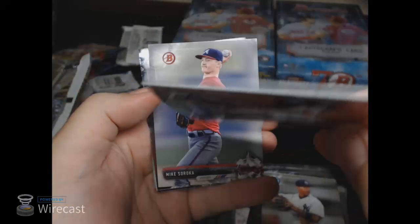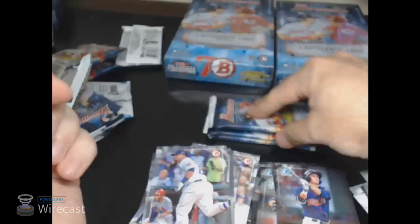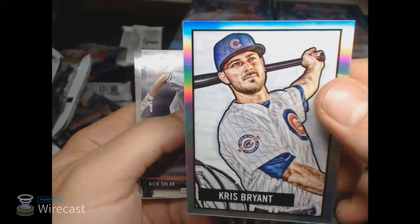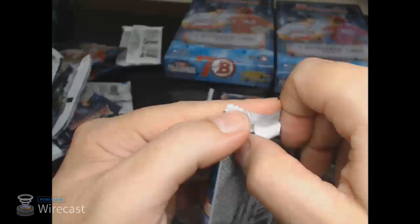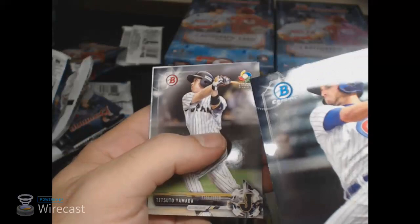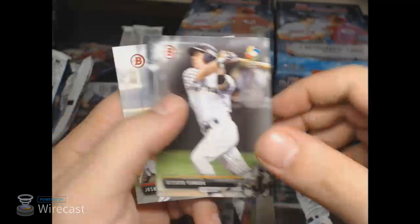Fingers getting a little raw. Kirloff and Moniak, Chromes. Keller and Kopech, Chromes. Chris Bryant, 51 Bowman insert. Base. Yudi Garcia, Mark Zagunas. See, that's another issue. I'm talking about a couple scuff marks on the Chromes. Not all of them, just occasional, they'll stick out.